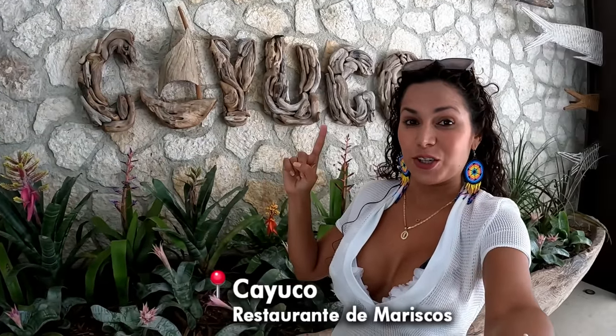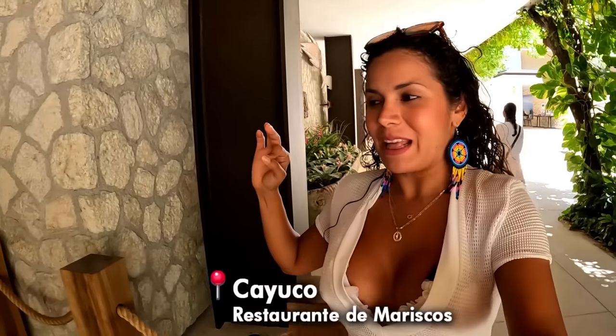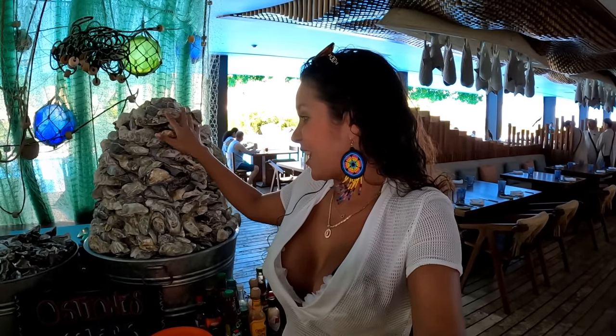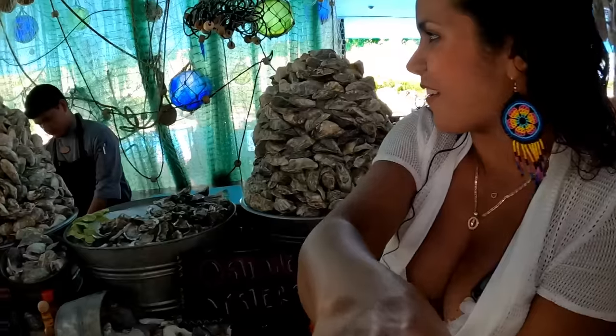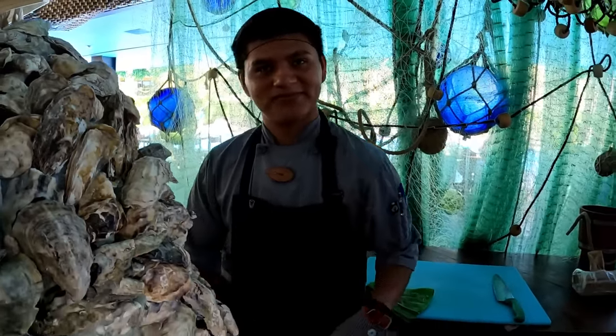Look at this. This is the Cayuco restaurant. Let's go in from this side. It was highly recommended to me for all those people who love seafood, like me. We are going to taste the rich, delicious things that are here. It fascinates me that you come in and check out this tower. It is a tower of scallops. On this side is my friend Omar, who is preparing some delicious omelets. Look on this side. We can find them here fresh, ready to taste, ready to eat.